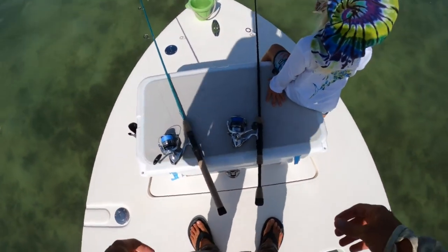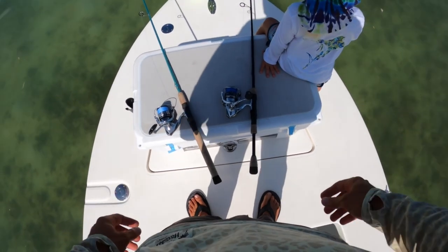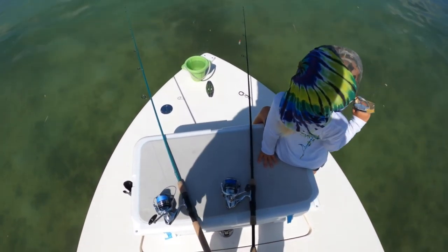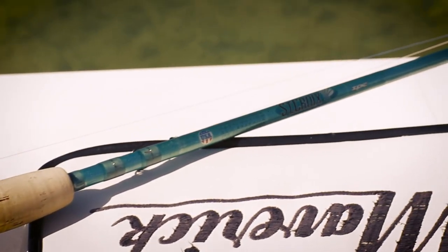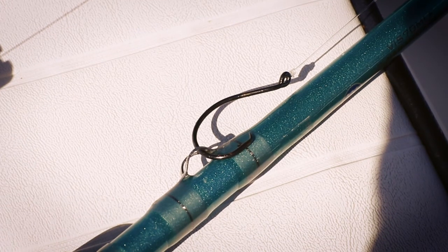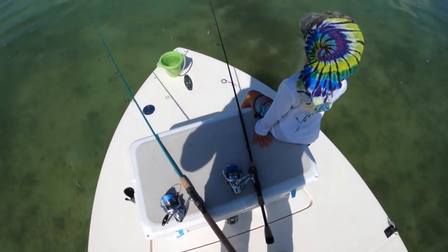All right, so we got Grayton's little 6-foot St. Croix Premier 2500 series Stratic with 10-pound braid. We got a little bonefish jig with a piece of shrimp on it. And then we got this St. Croix Avid Inshore with a 3000 series reel, 15-pound braid, and a 20-pound fluorocarbon leader with a little baby crab on it for the baby permit. That's what we're using. We'll see if we can get on them.